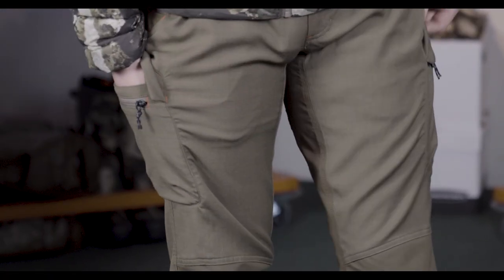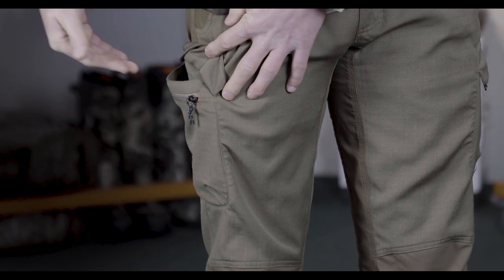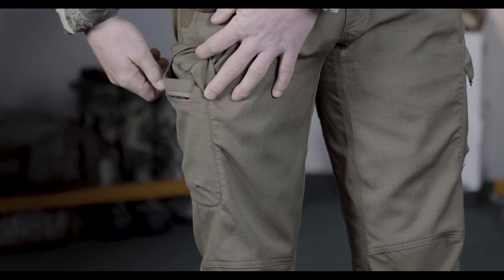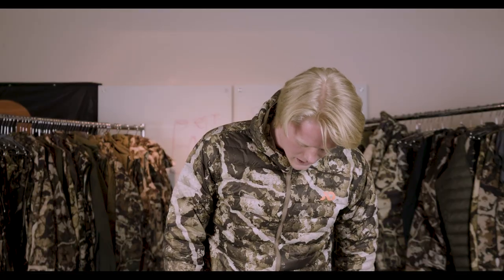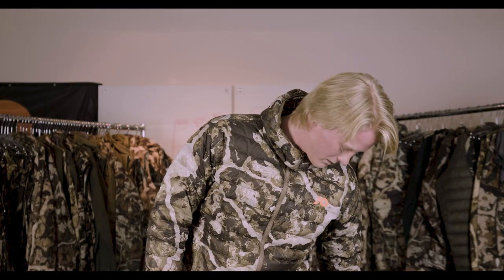We've got double-sided cargo pockets on the outside of the pant. So for quick access stuff like hats, gloves, but electronics, more valuable things, bullets, that kind of thing, goes in the zippered side. Overall, they fit really well, especially in the quads, and there's plenty of room in the calf as well. I would say that these work great all the way from pretty much springtime bear hunting all the way through rifle season elk if you just throw on the right base layer.